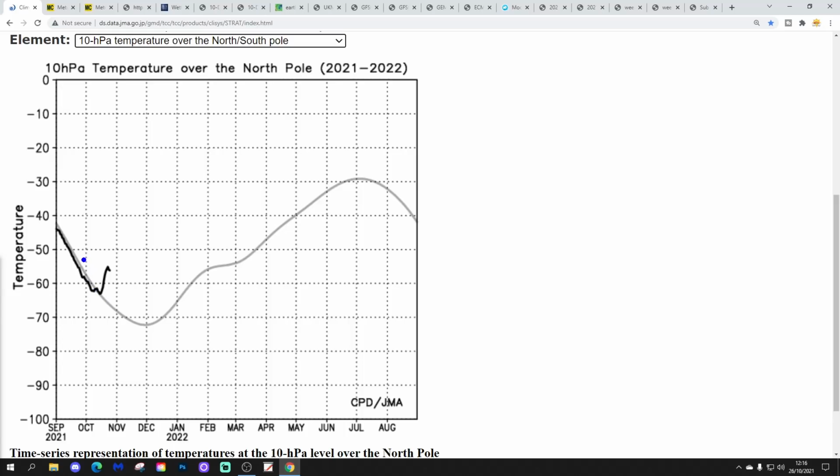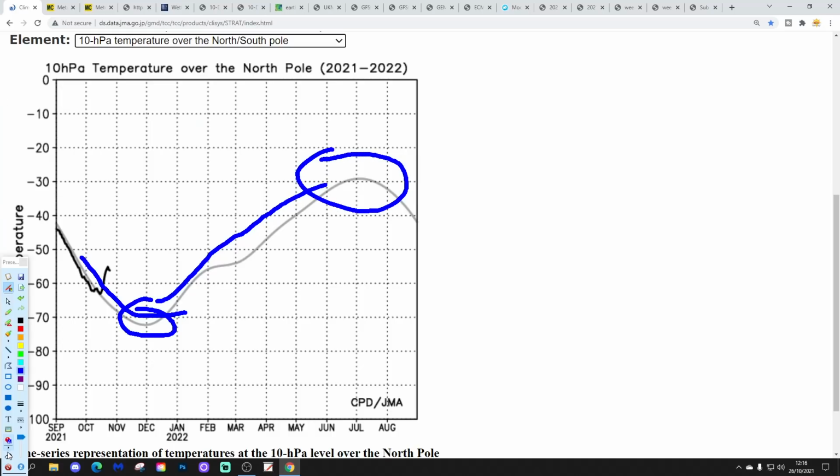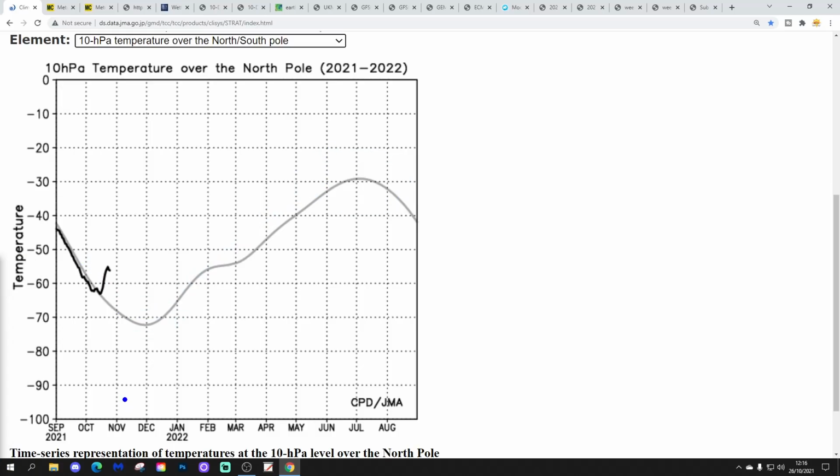So the grey line is a trend line. You see, stratospheric temperatures should be getting colder over the North Pole at 10 HPA at this time of year, reaching their lowest point sometime around December. So December into the Christmas period is when you generally have your coldest upper air temperatures on average. And then lifting up through the rest of winter and into spring, reaching the peak in the summer. So at this point, you would expect the temperature to be getting colder.